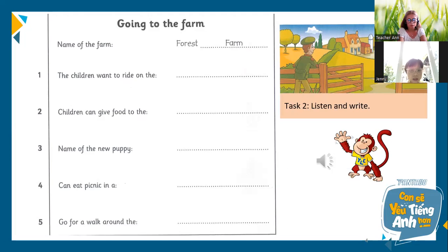Listen and look. There is one example. Here we are at the farm, children. Isn't it exciting? Yes, Mrs. Park. What can we see here? We can see lots of different animals. Has the farm got a name? Yes, it's called Forest Farm. Forest Farm? Cool.